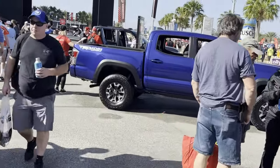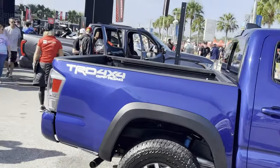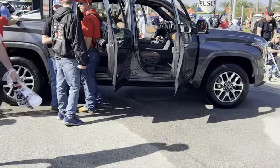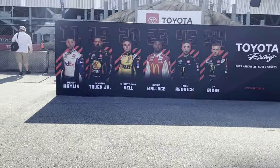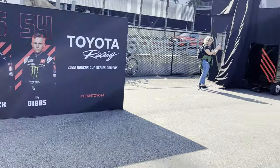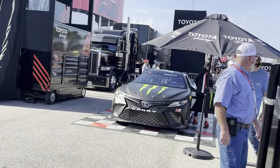Like going to the Chicago Auto Show every year, it's fun to come to a race and get a little bit of two different worlds colliding, with the auto show and a major sporting event atmosphere combined. Toyota always does a really good job with all of their displays everywhere.